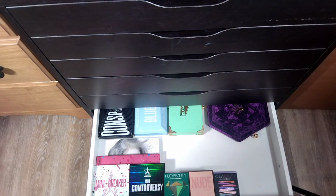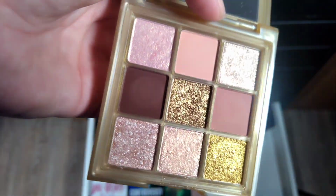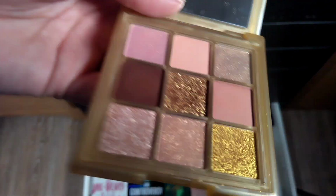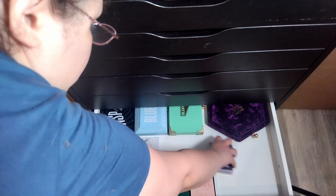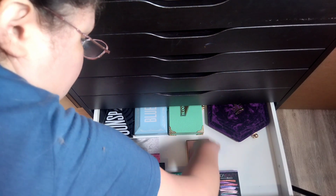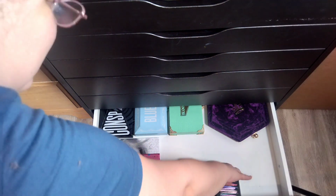And the last mini one I have here is the gold. Got this one from Cult Beauty. I think they're the only ones who had it at the time. It's very beautiful. It's a lot of different shimmer textures in here. So I am definitely keeping this one. I should put this one at the bottom. That's not the first one I'm going to go for. Alright, I think that's okay for now.